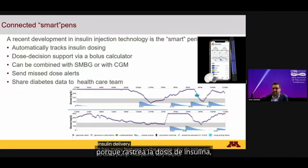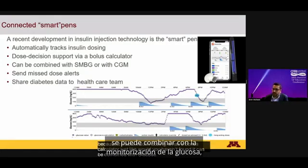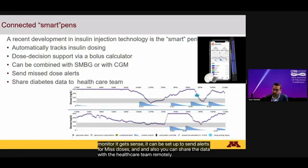It has many features, so for people who do not want to use a pump, this pen is very helpful because it tracks the insulin dosing. It has a bolus calculator, just like what you have in a pump. It can be combined with glucose monitoring, either finger stick or with a continuous glucose monitor. It can be set up to send alerts for missed doses. And also you can share the data with the healthcare team remotely.